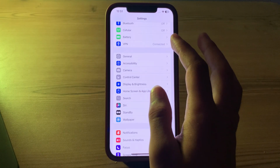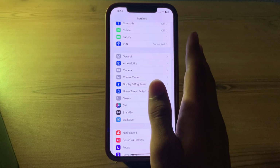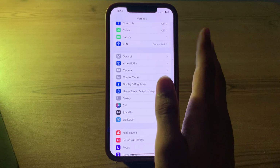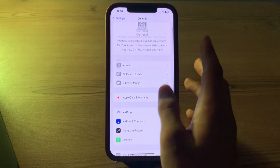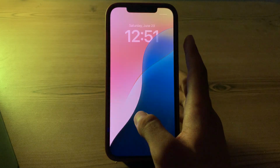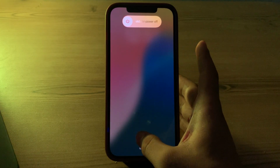After this, all you have to do is simply restart your iPhone. Sometimes a simple restart can resolve battery draining issues caused by software glitches. To restart your iPhone, you have to open the General, scroll down and then tap on Shut Down. Shut down your iPhone and then restart it 15 to 20 seconds later.